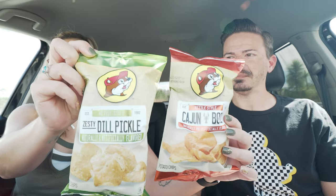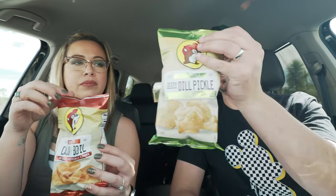Still good. So, the chips we showed you earlier, we're going to try. I'm going to try the Cajun one first, because I love Cajun. All right, well, let me open up the dill pickle.